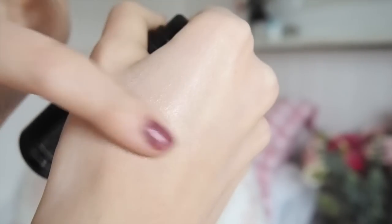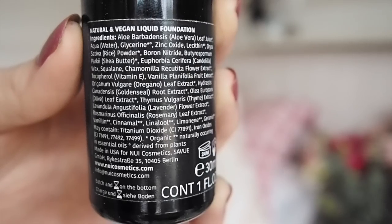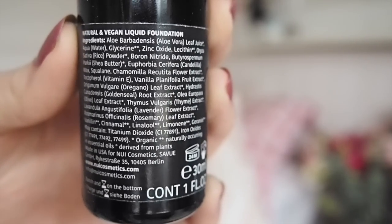But yeah, it sets on the skin, and you can set it with a powder as well if you want to. But if you're in a rush, and you don't really care that much about foundation, you can apply this with your fingers. It looks fine. It sets to give a really nice soft velvety kind of finish. The first ingredient in this is aloe vera leaf juice, so that's really cool as well. I think the ingredients are nice and nourishing. I think it lasts pretty well on the skin.